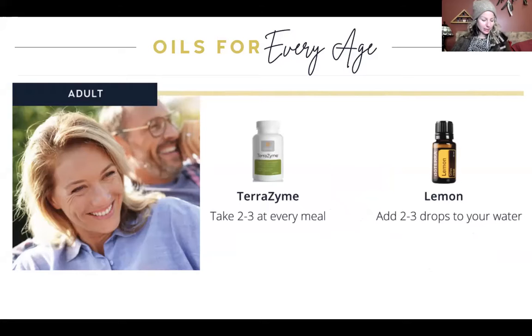Terrazyme and lemon. Do you want to talk about this? I love Terrazyme. And I love how Joanna explains what Terrazyme is. Terrazyme is like a Pac-Man. When you eat, you take your Terrazyme, and the Pac-Man eats up the food. It also helps distribute the nutrition to where it needs to go, and it breaks up the food so it's easier to digest. Also, you can take Terrazyme on an empty stomach, and I believe it strengthens your ligaments, connective tissue. So I'm a huge fan of Terrazyme. Terrazyme for life.